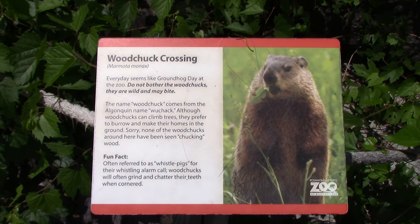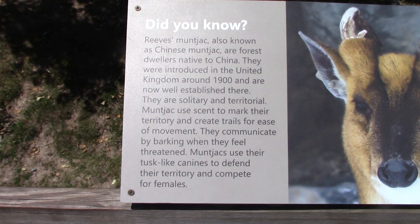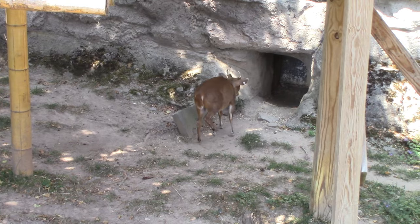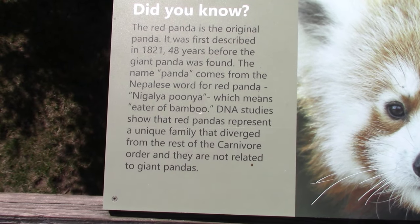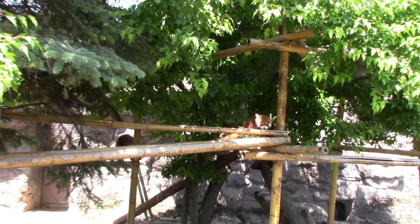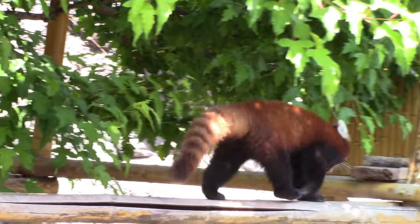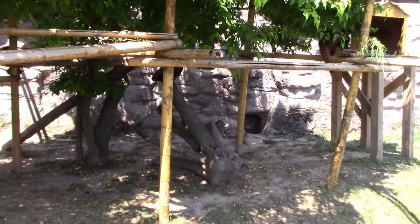Got woodchuck crossing. All right, we got some Reeves muntjac. It's this cute little deer. In there with me got red panda. Love their colors and their nice bushy tail. Yeah, same habitat as the muntjac.